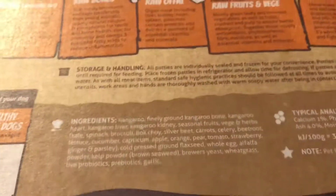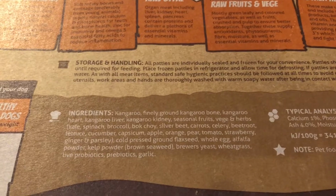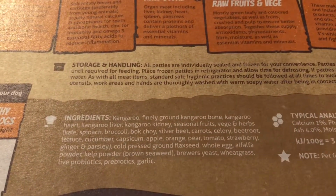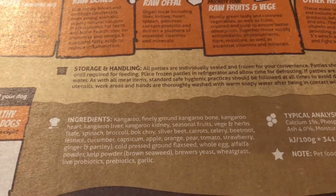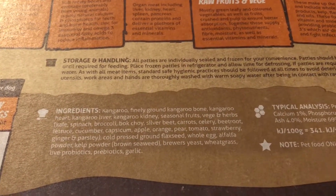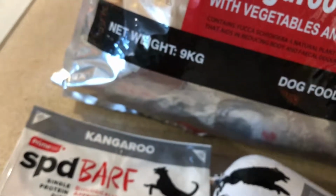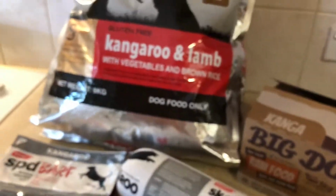I just need to take this camera to focus with this camera. Oh, sorry about that terrible camera. This has more in it. It's got finely ground kangaroo bone, kangaroo heart, so it's got all the offal in there, with the kidneys and liver and that sort of thing. And then it's got the vegetables, the fruits, the egg, the probiotics, the prebiotics. So that's what you want to look for, just stuff that they need, none of the fillers, because it's not going to help their health at all and you're just wasting your money.